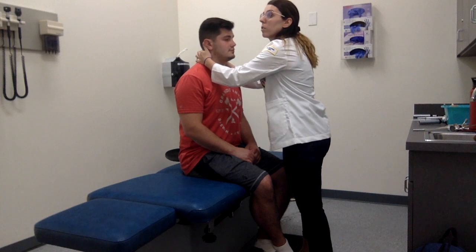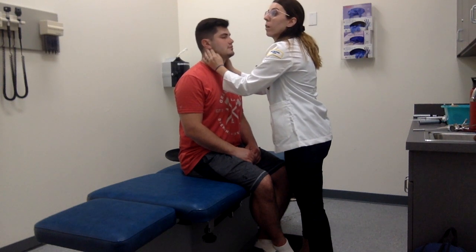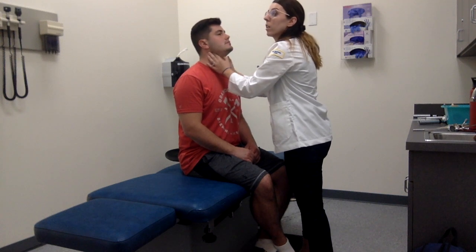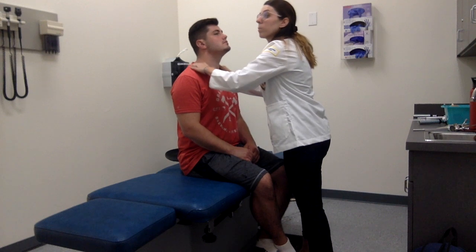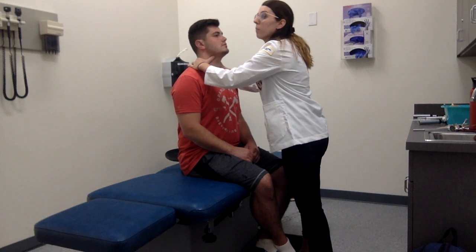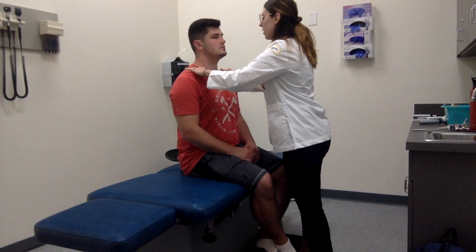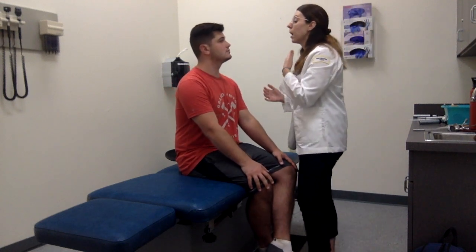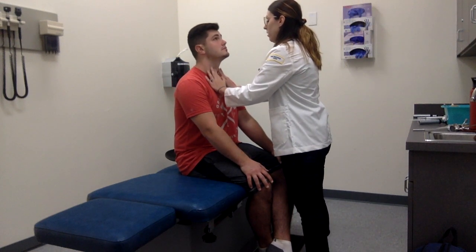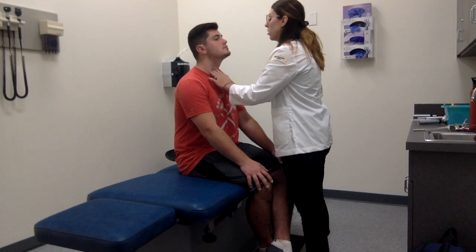So we're going to start with the occipital, postauricular, preauricular, tonsillar, submandibular, submental, superficial cervical, posterior cervical, and supraclavicular. Any tenderness? So there's no lymphadenopathy and there's no tenderness upon palpation. Next, I'm going to palpate your trachea again. So the trachea is midline, no deviations or lesions noted.